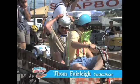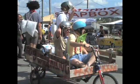Our gang, and we spared no expense. I mean, this was made by the finest recycled materials we could find. Chicken wire, cardboard, I-bars, junk lumber, and some lawnmower wheels.